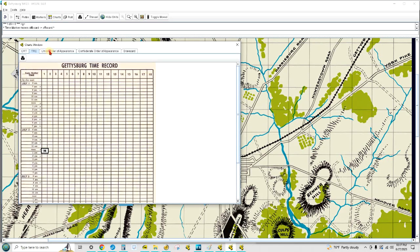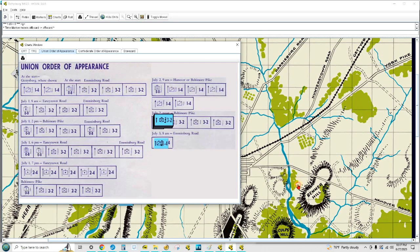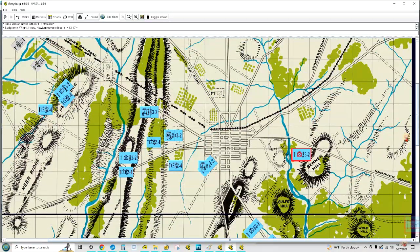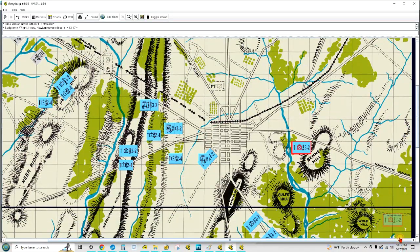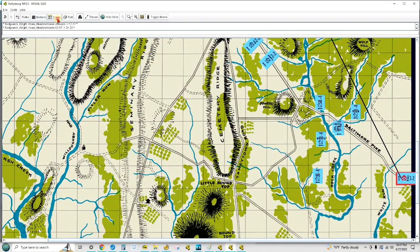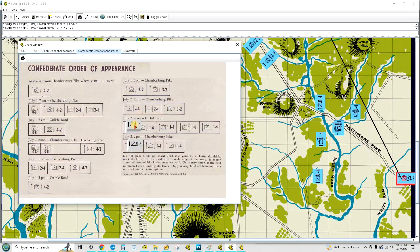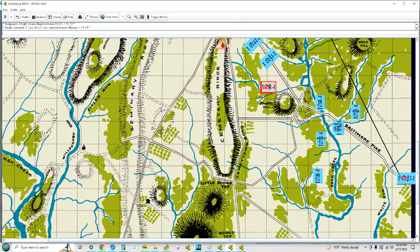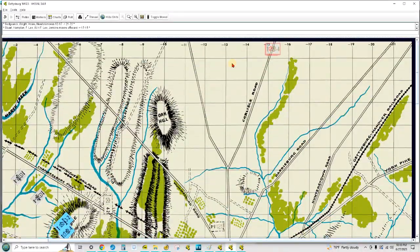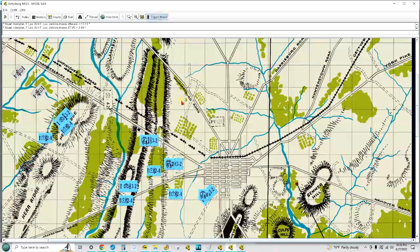Okay, who comes in? Baltimore Pike units for the Union. Okay, and then Confederates, do they have any units coming in? They do. Carlisle Road. Okay, it's up north. And Confederates come in. Okay, now it's Union turn.